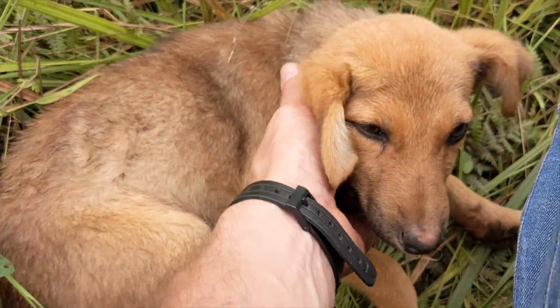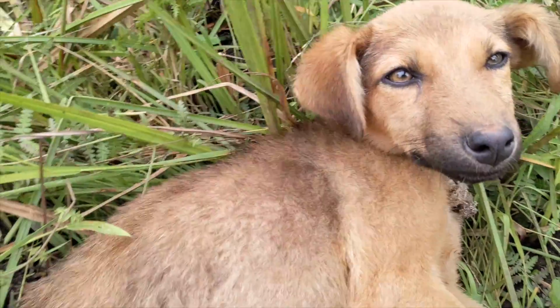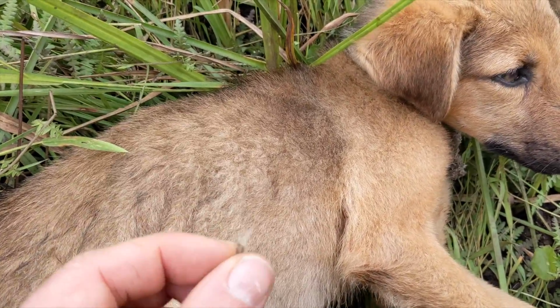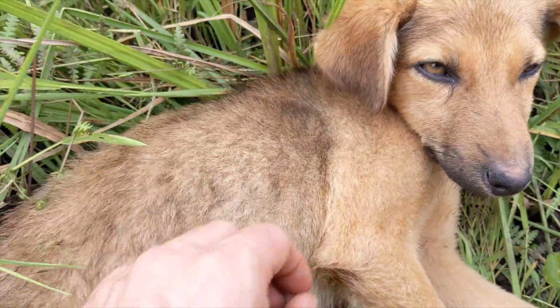Got Fox here, just being very sweet. She's definitely not as scared as she was, but she's not as friendly as Police yet. And we need to get her some shampoo. I just found a tick on her. I think that's just mud, isn't it? Yeah. Definitely don't want ticks, do we?